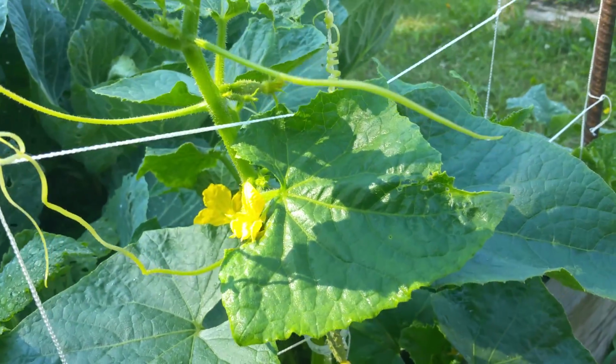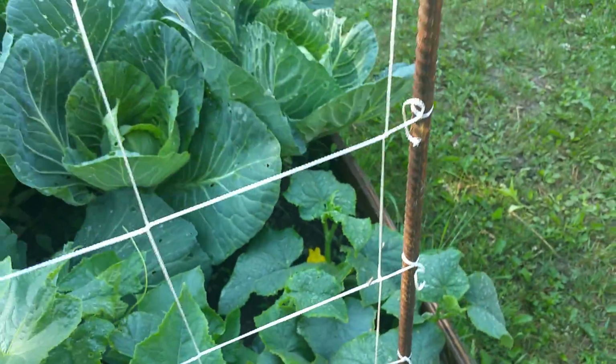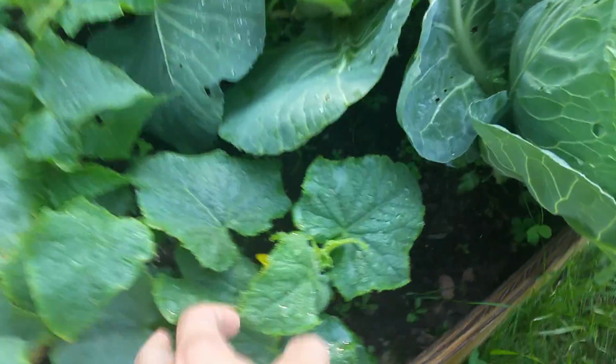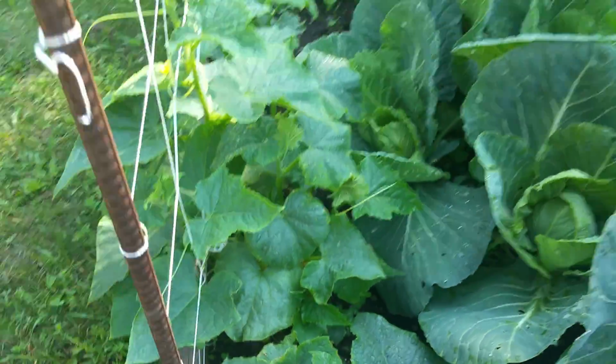Boom. And these are just climbing nice. Look at this one's all wound around. These ones are kind of clumped together, but I'll have to figure out something to trellis this far one. But yeah, these are going to be great.